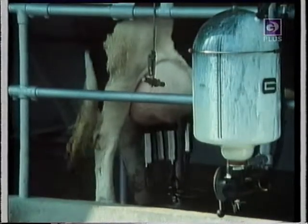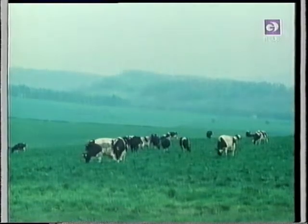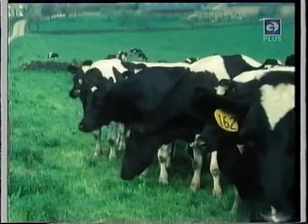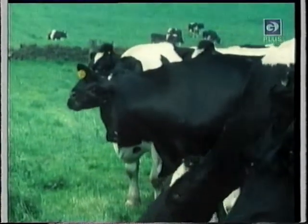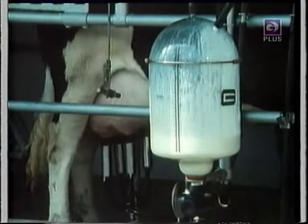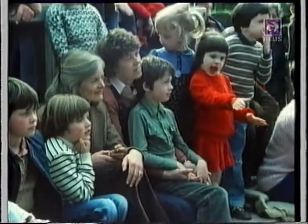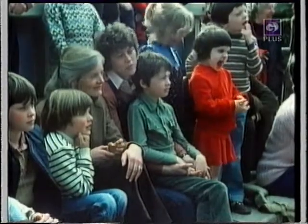This cow is probably the most popular cow of all. She is a British Friesian cow. And we do have a large herd of these on the estate, where they milk about 160. And then from there, the milk goes through to a big bulk tank, which is cooled and kept cool. When the tanker comes along and collects it, it goes to the dairy in Chesterfield, where it is bottled and sent out to the other dairies.